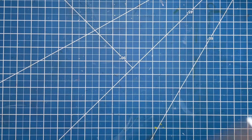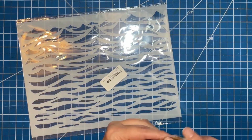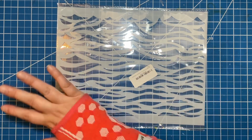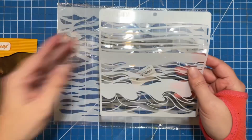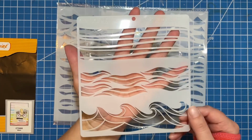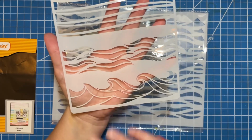Okay, and then I got some stencils. During Mermay, I needed to have some wave stencils, so I got two of them. I have a big one so that I can do a whole wave all the way across the page, and then I got the smaller one so that I can just add little bits and pieces. I like the three different styles of waves on there: the subtle kind, a little bit more detailed like this one, and then the whole wave topper parts.